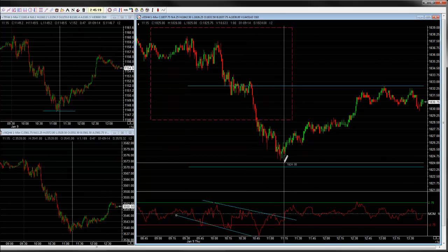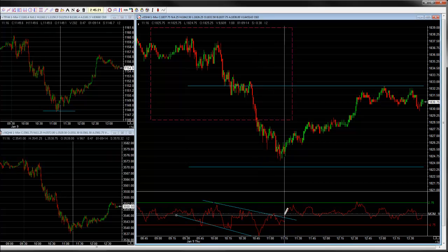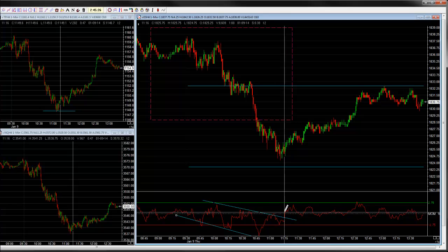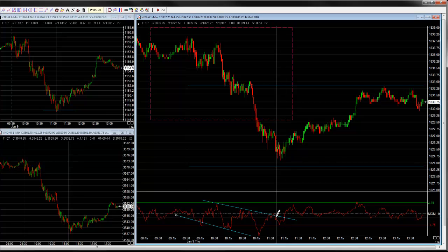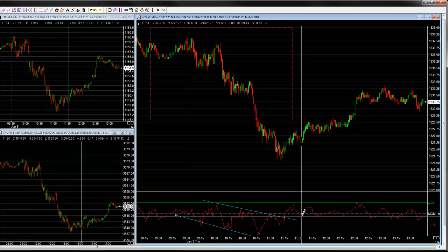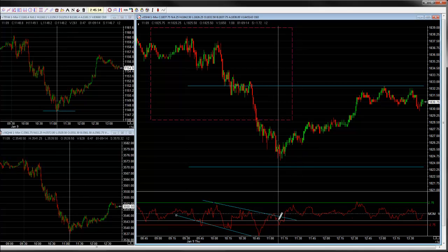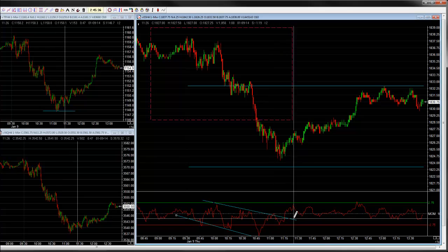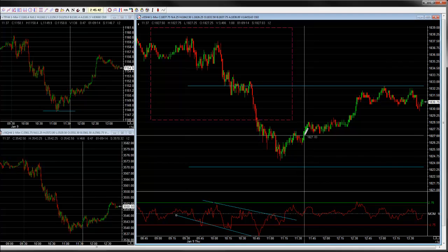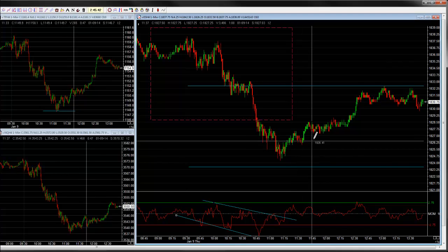Then an uptrend is when all of a sudden you start making higher highs and higher lows. So here you can see the momentum indicator starting to come back and make a higher high for the first time. Then it pulls back and makes a higher low. So all of a sudden you've got this massive change in momentum to the upside, and by the time it has made a higher high and a higher low, we're only around about here. We're still very early in this new uptrend.